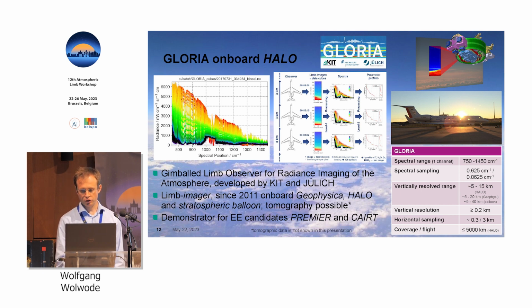It can operate in two or even more spectral sampling modes. Here I will focus on the spectral high resolution mode with a sampling resolution of approximately 0.06 cm^-1. I will show you HALO observations on this aircraft here. Gloria sits in the belly pod, reaching altitudes of up to approximately 15 kilometers, and we can get high vertical resolutions of a few hundred meters.